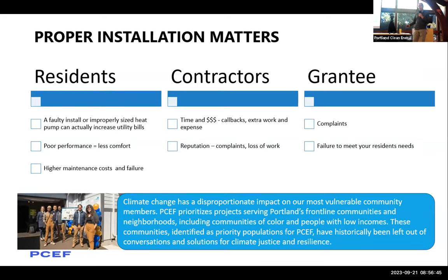I'm here to kind of give a plug for the QA program. We are here to help. We want to help you on the front end, design a system that's going to work for your customers. And we would rather help you do it right the first time. We don't want to be out there faulting you and requiring callbacks and things like that.